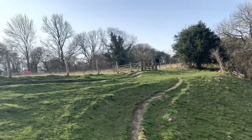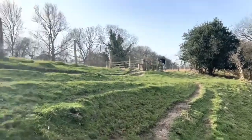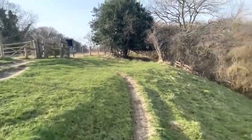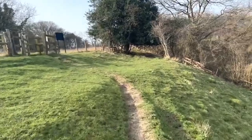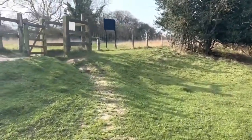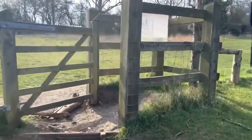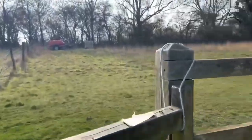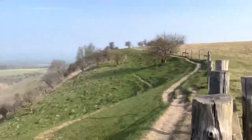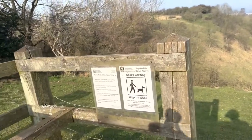Well, if my step counter's anything to go by, this is pretty much the halfway point from Pirton back to Pirton. In a moment we'll take a right turn, and it's predominantly downhill all the way to Pegsdon, where we'll walk through the village, down a farm track, and then there is another hill back up towards Knocking Knoll. Once you're at Knocking Knoll, it literally is all downhill back to Pirton.